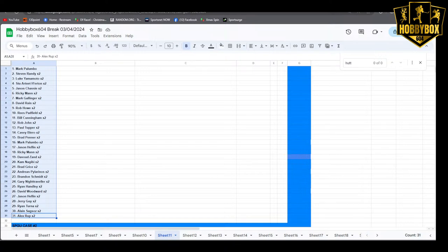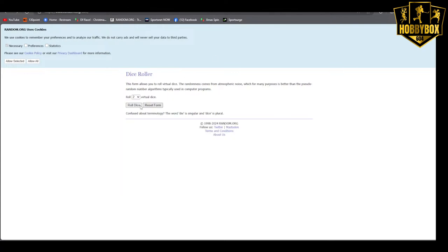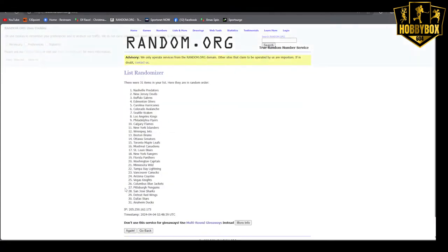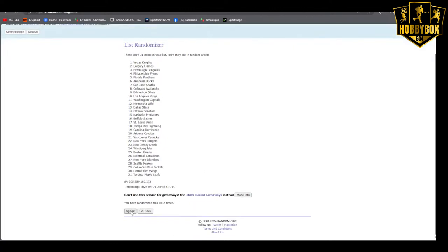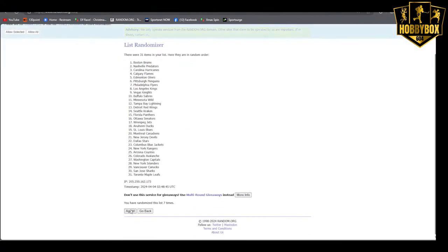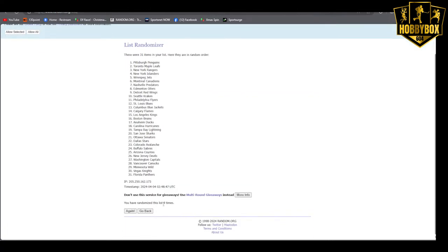All right. Good luck, guys. Here is the 31 teams. No Chicago in there. All 31 teams are there. Good luck to you all. 6 and 4, 10 times. 1, 2, 3, 4, 5, 6, 7, 8, 9. Double check the dice. 6 and 4 is 10. We rolled a 9. 10th and final.